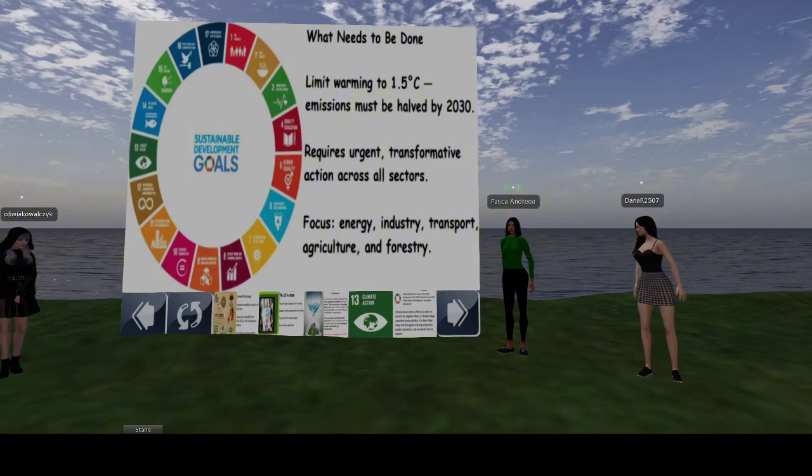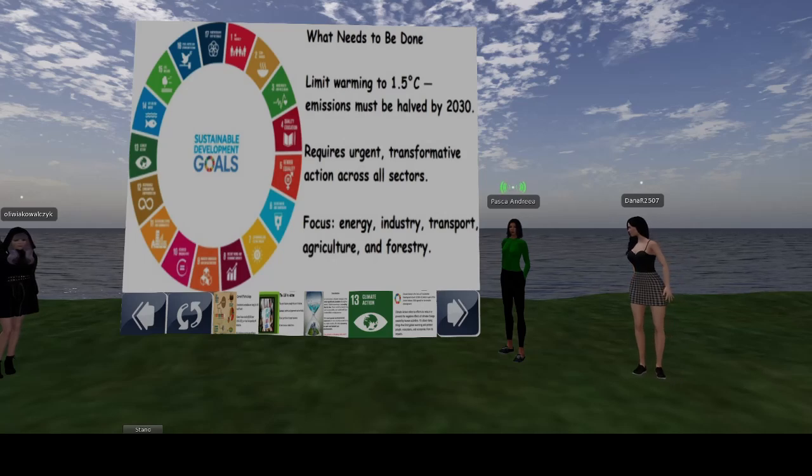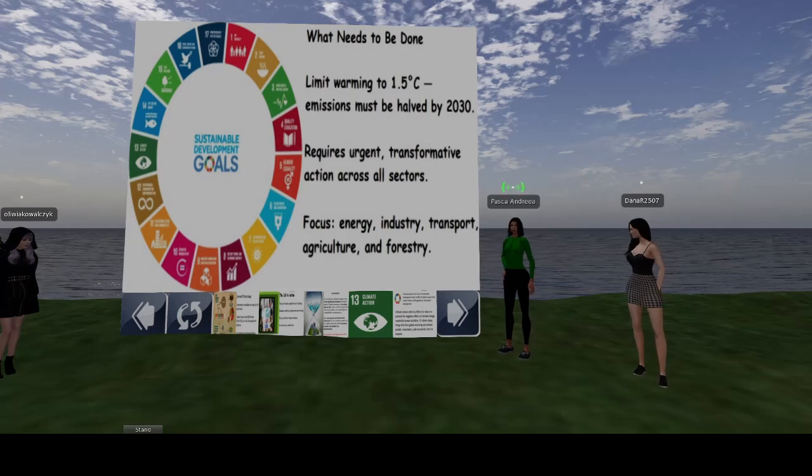All sectors must participate. Energy must come from renewable sources. Industry must become cleaner and more efficient. Transport must switch to electric or less polluting alternatives. Agriculture and food production must respect the environment. Forests must be protected because they absorb carbon dioxide. Each country, each company, and each person has an important role to play. Only together can we transform society into one that is resilient to climate change and ensure a sustainable future for all.